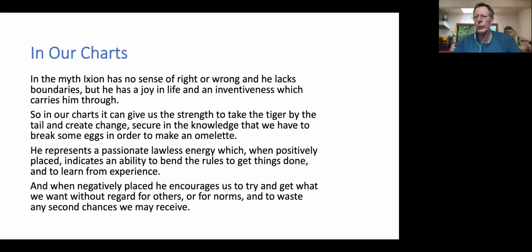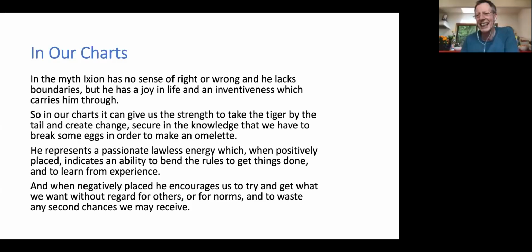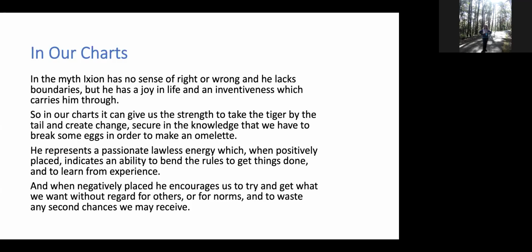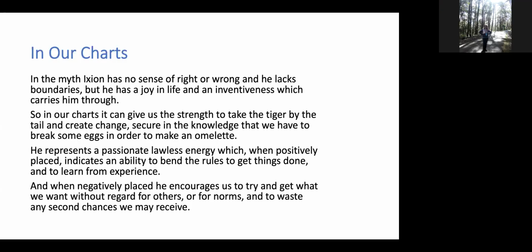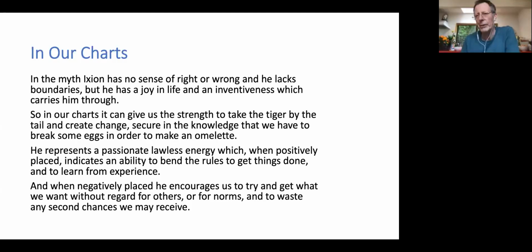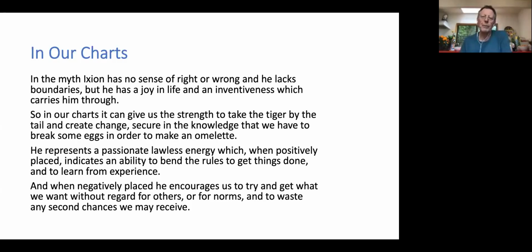What are the planets we're talking about? I can really relate to this, by the way. I thought, oh my gosh, that's me. Okay, there's the Sun, Moon, and Mars. And the opposition is to IXION? Sun, Moon opposition, and IXION squares Mars, and Mars is opposite IXION. So Mars opposite IXION. Yeah.